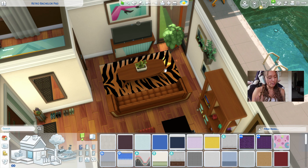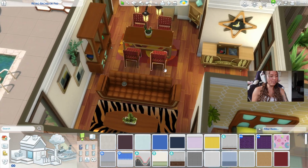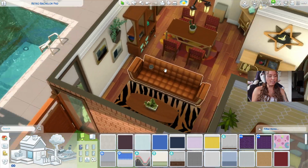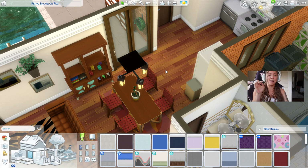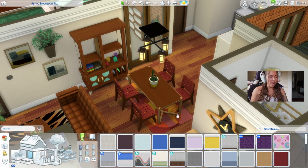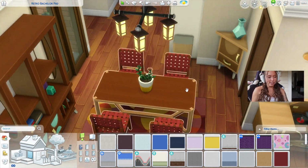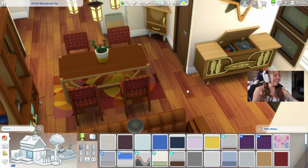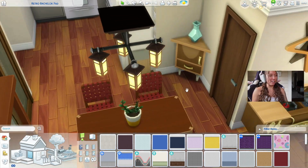A faux bear, of course it's faux. But I always forget about this one from Get Famous and I thought it was fitting. Of course a lot of the stuff I use in here is from Get Famous. Get Famous and Growing Together definitely used a lot of. Then in here we have our little dining area and this bowling night stuff pack rug. And it just came together like so adorbs.